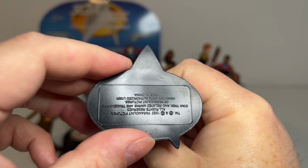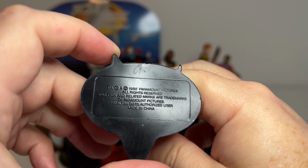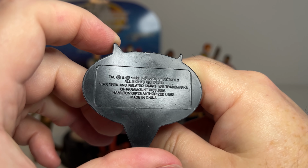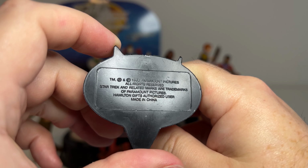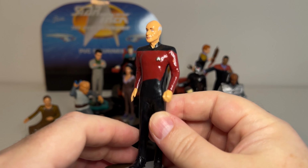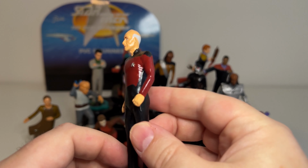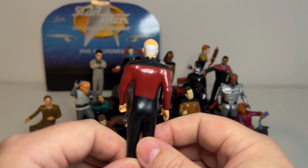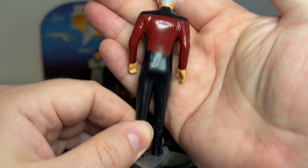There's a little, upside down, sorry. This is 92 Hamilton Gifts, which is a part of Applause, like I said at the very beginning. But, I mean, he looks really good. He's not meant to hold any accessories. I like that they put the stamp on the bottom rather than putting it on the figure itself. It just makes for a nicer, cleaner figure.